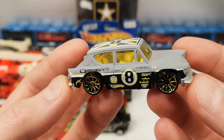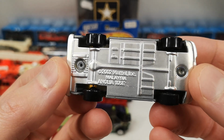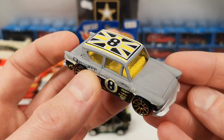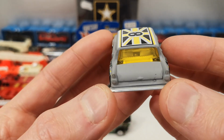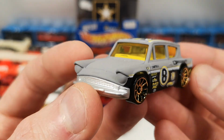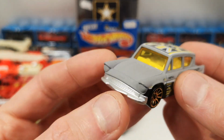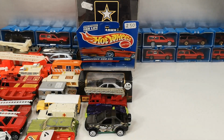Also for €1.50, this Hot Wheels Ford Anglia 105E. Very pleased to finally have an example of this one. It's kind of in a primer gray. So just made its debut as a Harry Potter casting. Has not been released that much. Strangely yellow windows, so it's got a white interior. And the base is also pretty strange for Hot Wheels. Interesting casting. Faux show.